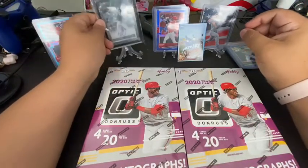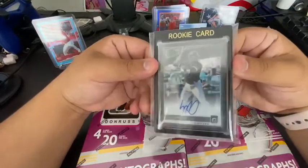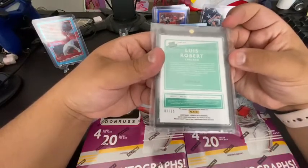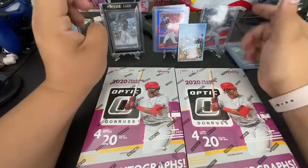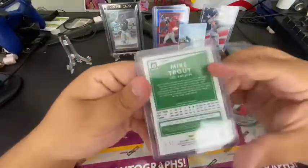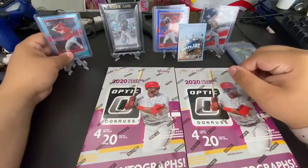I opened a case last night, or not a case, but 3 boxes, and I ended up getting this Lewis Robert out of 15. It's a great hit. Super excited when I got it. And I got some other good hits. I got a short print of Clayton Kershaw. And we got a Mike Trout of 50. That's pretty cool. Hopefully we can get some good hits right here.